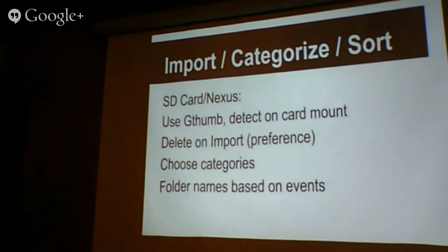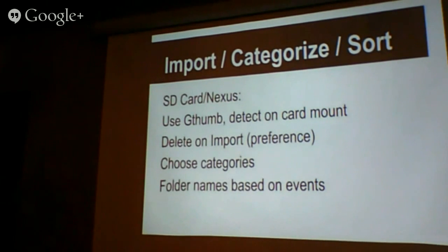I mean, GThumb is asking you questions. This thing will just do it, and assume you're going to work on them after the fact. So if you've got a stack of 20 cards, yeah, you're probably going to want to use that program. Just keep sticking them in until the next one's done.